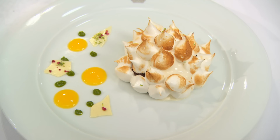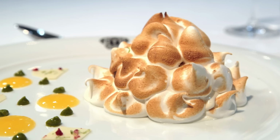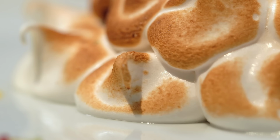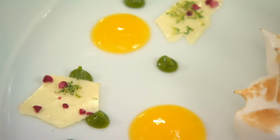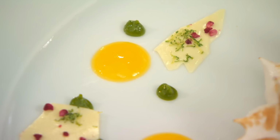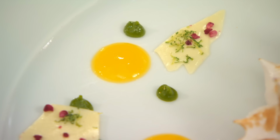Dessert is Caribbean baked Alaska, a chocolate and cardamom cake, topped with coconut ice cream, an Italian meringue, served with mango puree, pistachio cream, and white chocolate shards. It's phenomenal. There's so much anticipation now about what this contains, because there could be all sorts of hidden gems in there, and we don't know what it is. I think it looks gorgeous.